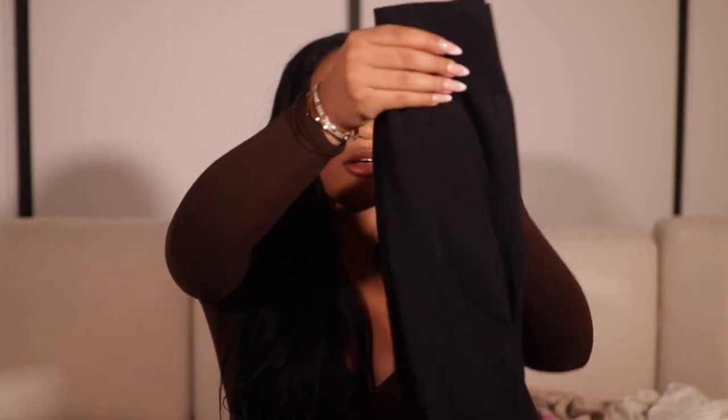Can y'all see that? The thick band. Ugh. Just snatches your waist perfectly. I love these. Y'all need to get y'all a good pair of leggings. Then also another good pair of leggings that I love are from My Outfit Online. If y'all have ever shopped on My Outfit Online, y'all already know.